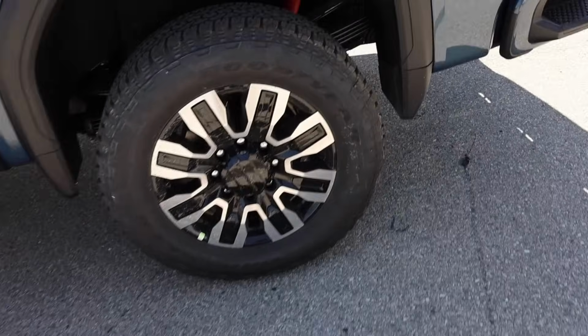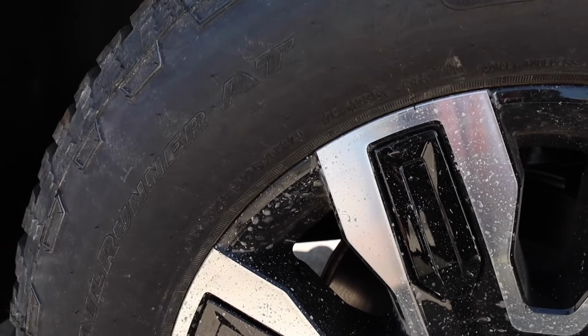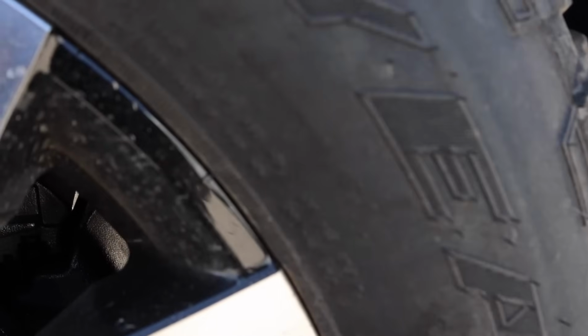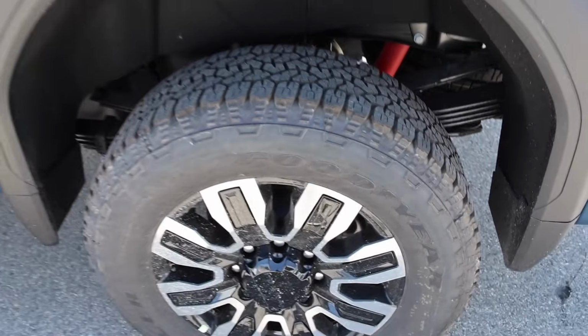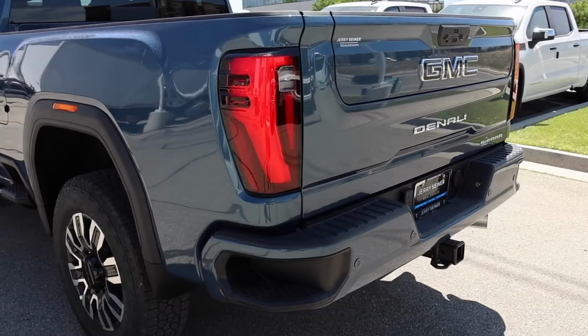These are the Goodyear Wrangler Trail Runner ATs, 275, 65, 20. This is basically 34.1 inches tall, and you guys see right there 3,750 pounds of capacity at 80 psi cold. I will show you guys the payload and the tire pressure that the manufacturer recommends too. Out back, full LED taillights. They also have the animations.